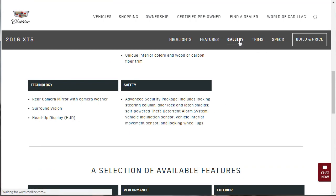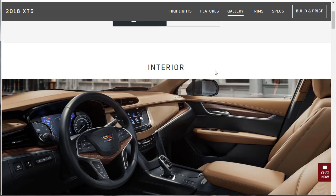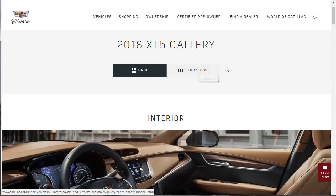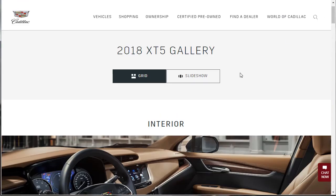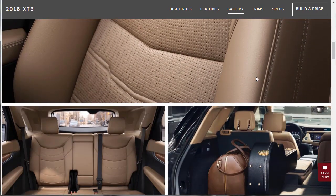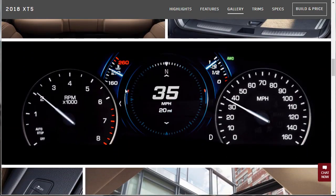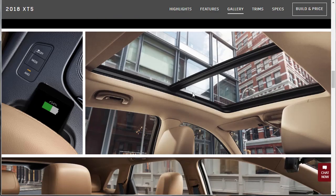Let's go over to gallery. We'll look at all of them. Should we do slideshow? No, I'd like to know when we get to the end. So here's some interior shots. Some of these are already going to be familiar. Here's a nice shot of the back seat, though. Here's a nice shot from the back there we didn't see. Here's a nice close-up shot of the cluster. Those are real analog gauges, I think. Yeah, they are, I think.